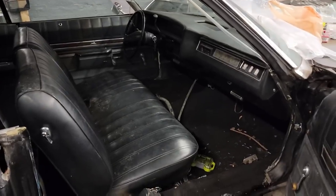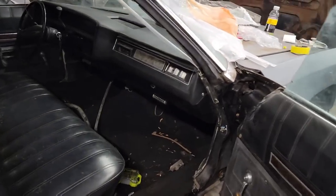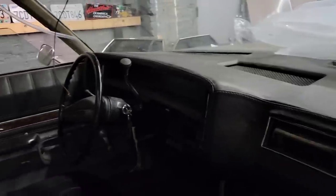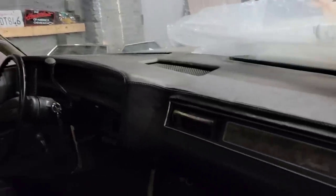I haven't even cleaned it yet. It's just been, like I said, sitting. It's a little car that you just throw to the side. You know, the cars you see in the old people's yards where they said one day I'm going to fix her up. Did you add that dash?